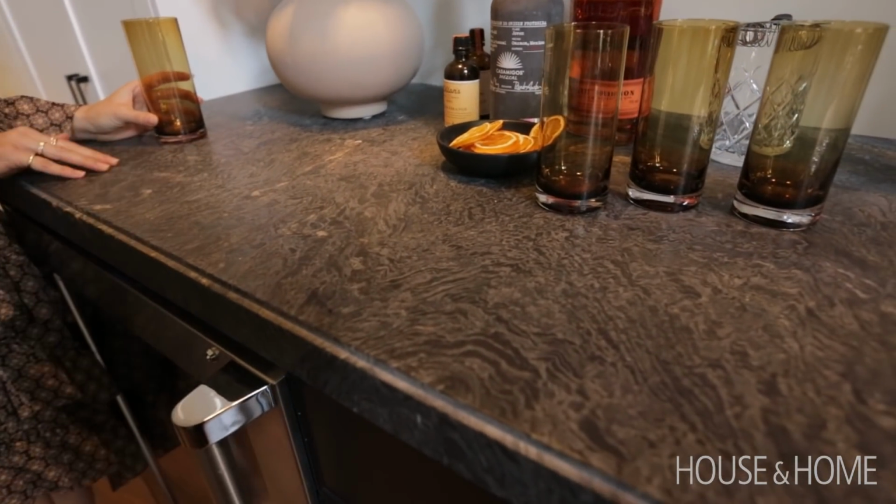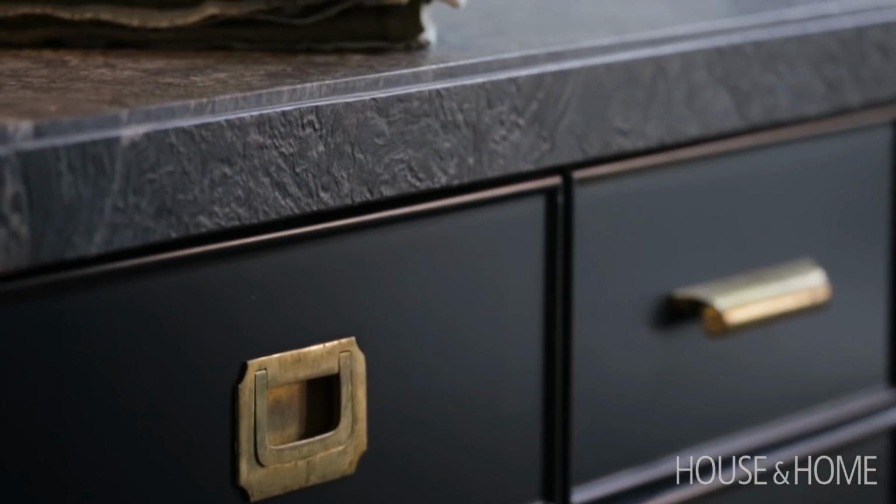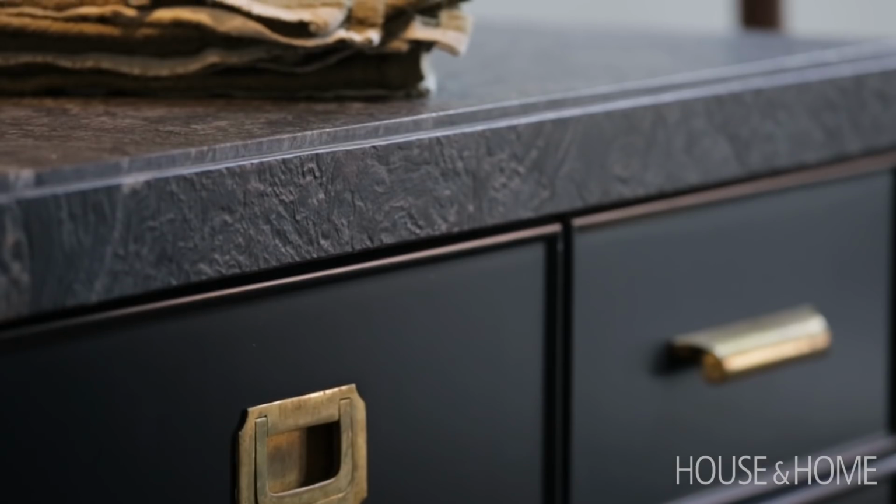I worry a little bit about my marble in my kitchen. I just wanted to not have to think about it. And to be fair, it was definitely cheaper than any marble slab that I had initially selected.